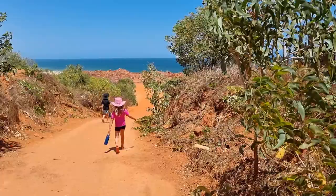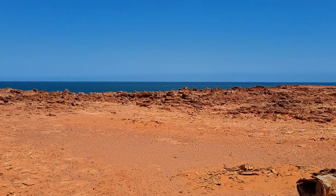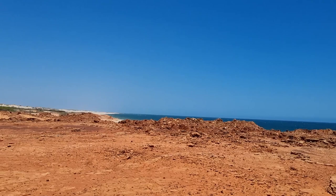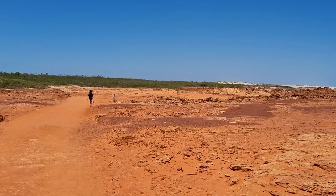Oh, it's a bit windy. Gonna go down and see if we can see some hammerhead sharks. So this clifftop area is sacred to the local peoples. So we're not allowed to walk on there, but that's okay. We can look and admire the beauty. I really want to get down to this beach and have a look at it.